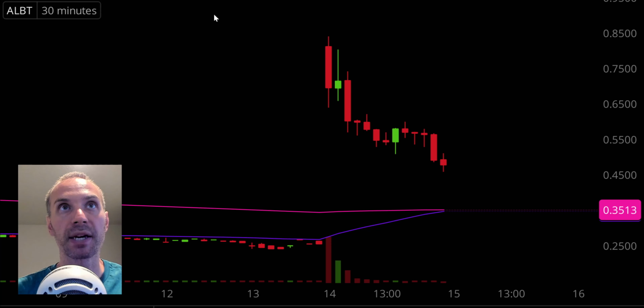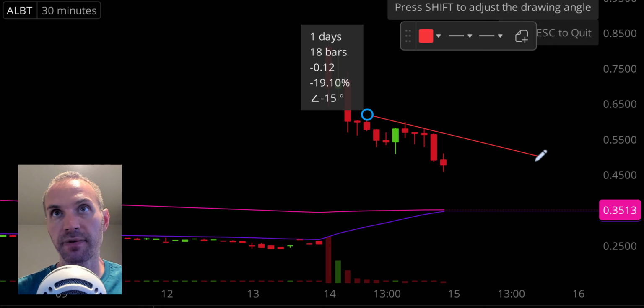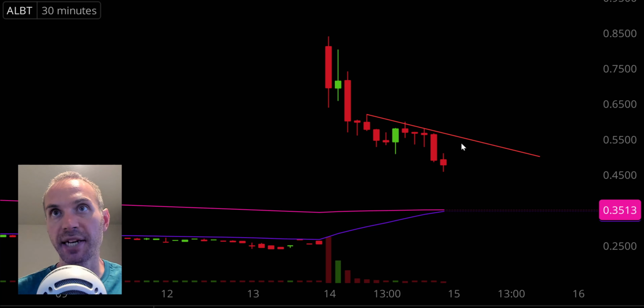But from that dynamic here, we'll see if this pullback can try to level out. If there is going to be any sort of turnaround, I think that resistance line right there is a good potential leading indicator of the strength returning back to it if it can break up through there.